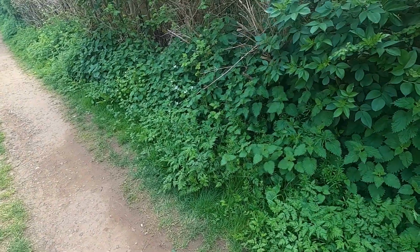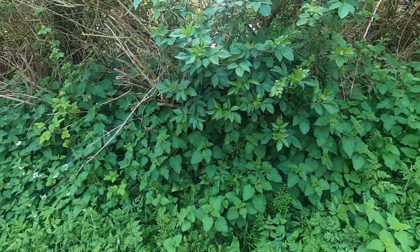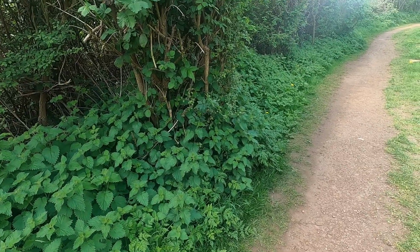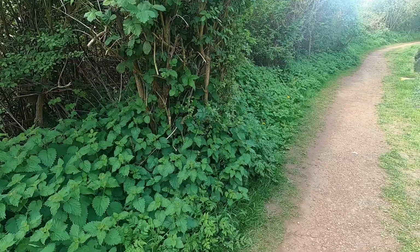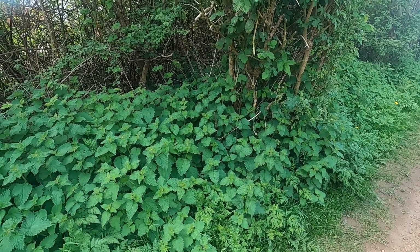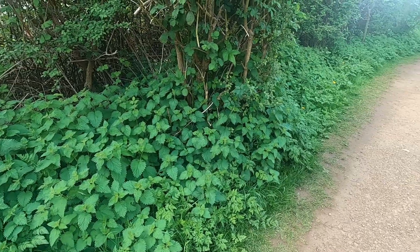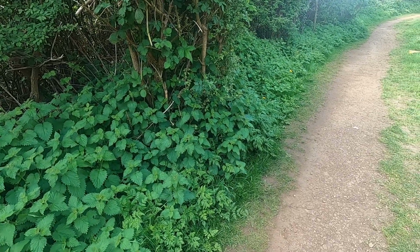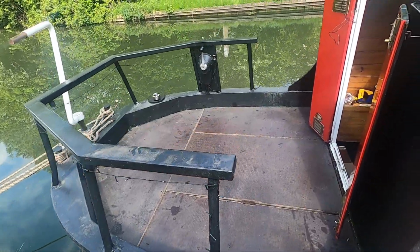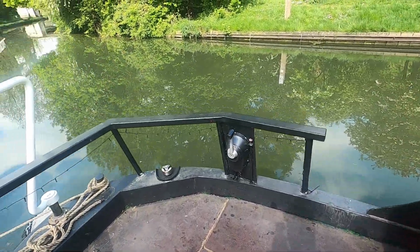So there we have it. That's the edibles I found just walking the 60-foot length of my boat. So even in this lockdown, even if we couldn't move the boat, we wouldn't be starving during the spring and early summer months. There's plenty to eat along the hedge. Well, back onto the back of the boat now.